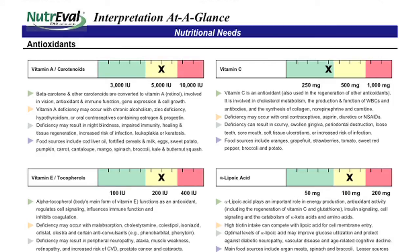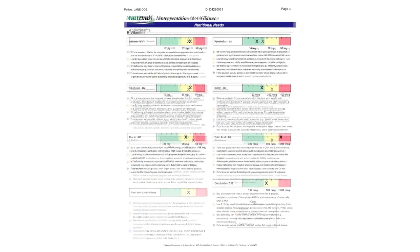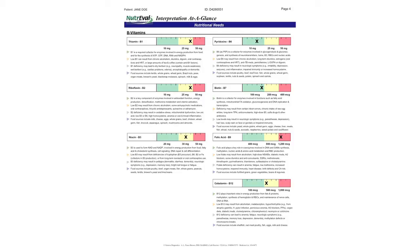And then the next one, that kind of light orange colored one, is causes of deficiency. So why might the person have ended up with a greater than normal need? It's just some possibilities there. And then the complications of deficiency, so what sorts of functional disorders might that lead to in a person's body? And then the food sources, because we don't want to just do this with supplements, we want to do it with food too, so we can maximize these foods so that people can get these nutrients. So this goes through the antioxidants, and then this page goes through all those B vitamins, each B vitamin by itself, and you can see that each B vitamin gets its own individual score of need.